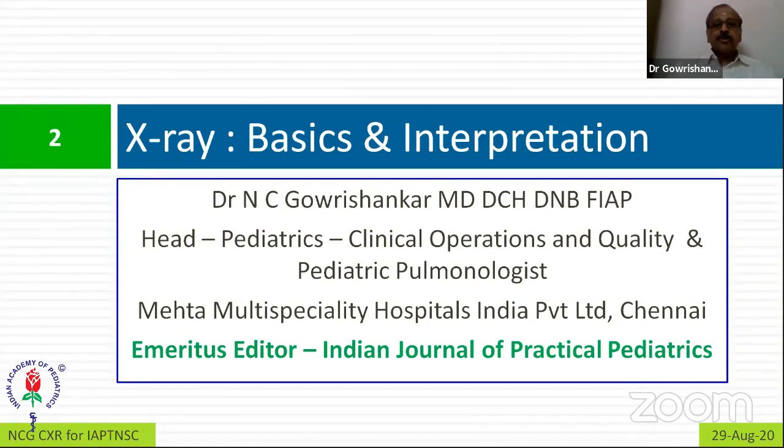Whatever I'm going to show you, many of these you would have already experienced in your practice, and I'm just trying to share only my knowledge, and only about lungs, because I cannot cover the whole of the X-ray, including bones, diseases of bone. I'm just going to give you a bird's eye view of other things, but mainly the lungs.